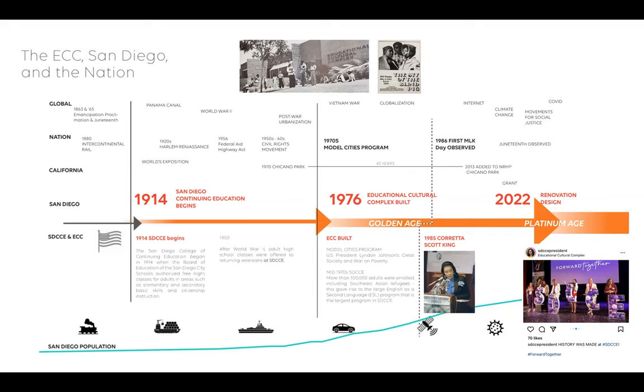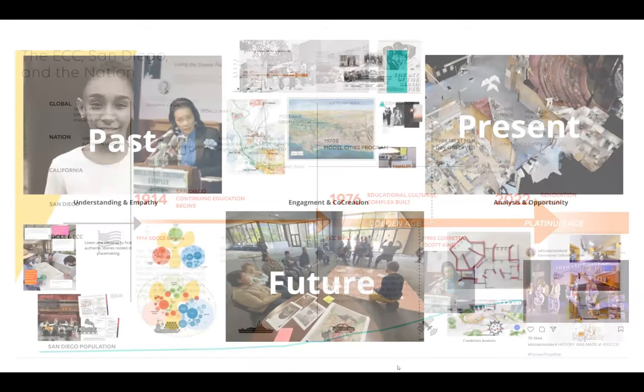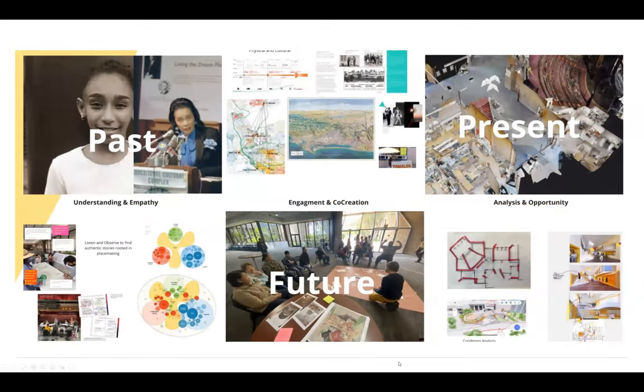Our job was to know this history, understand the voices to bring into the conversation, ask the questions that weren't being asked, and then translate that into a design project for the future. We talked about it as transitioning the ECC from the golden age to the platinum age. The project has always been about these three phases: balancing the past, the present, and the future.